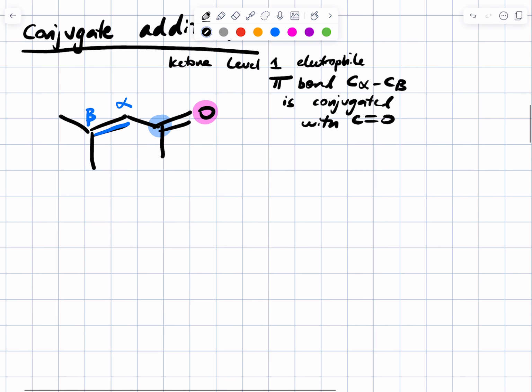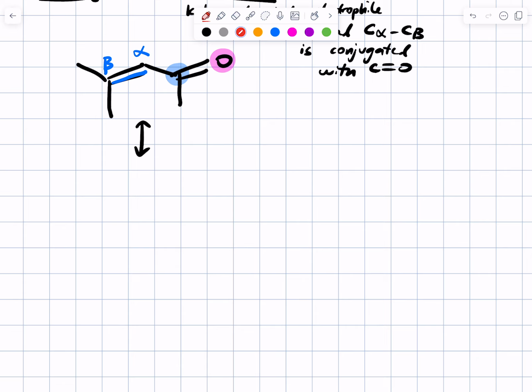When you have a pi bond adjacent to or conjugated with a carbonyl, you can draw a resonance structure where you push the electrons from the pi bond between beta and alpha carbons, you shift them over to form a new pi bond between alpha and carbonyl carbons. If you stop there, you'd have 5 bonds to the blue carbonyl carbon. So instead, you have to move the electrons from the pi bond involved in the carbonyl out onto the carbonyl oxygen. When you do that, you generate this resonance structure. The carbonyl oxygen is negatively charged, and the beta carbon is positively charged.